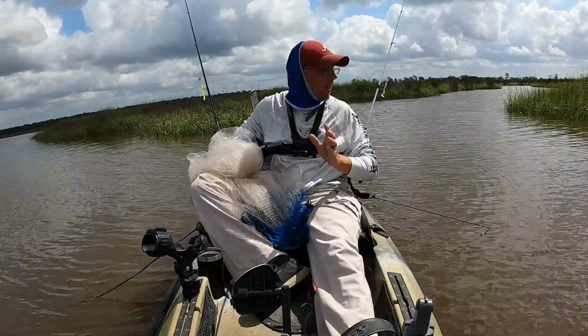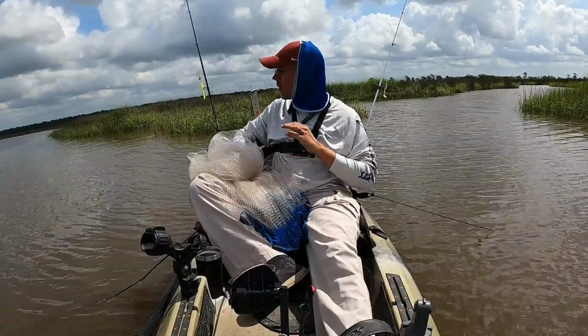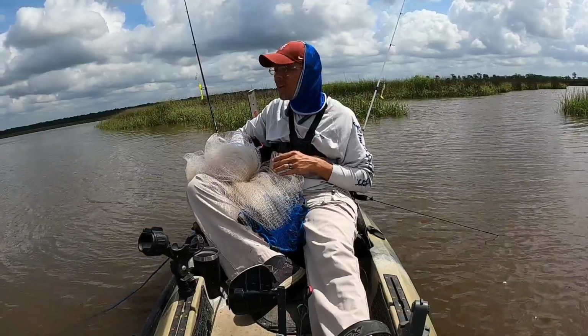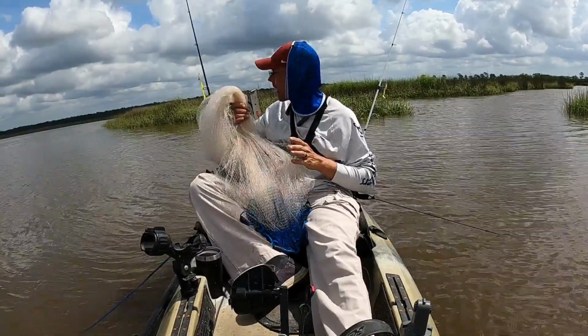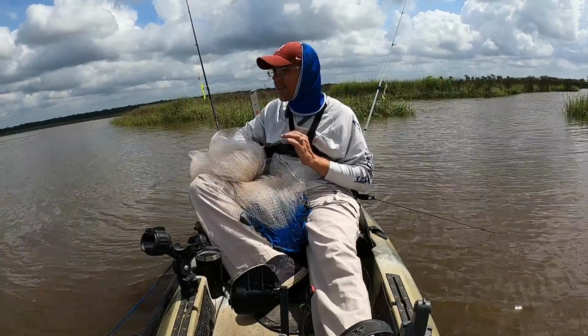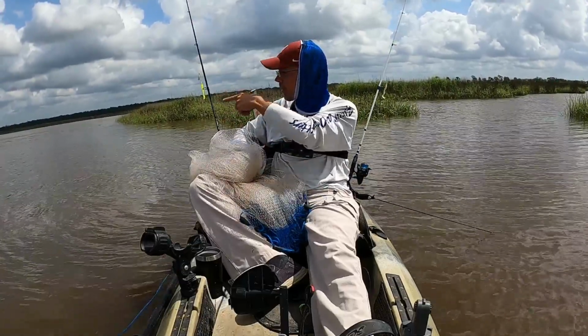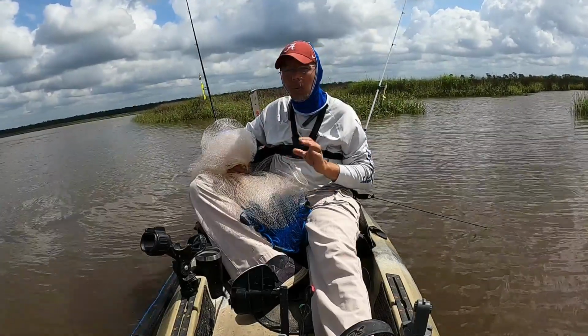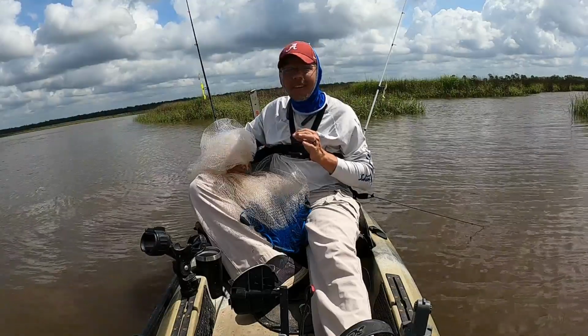All right, guys, so I've anchored up out of the wind. There's actually been a little bit of bait flickering, not a whole lot, but I'm gonna go ahead and prepare myself. I'm gonna get this cast net ready to throw, and I'm gonna stand and just wait. There's one flicker right here in front of me. There's another one. So they're getting pretty close to the kayak. So I'm gonna be real quiet, see if I can get some bait.